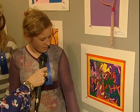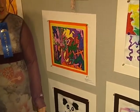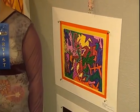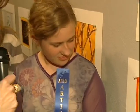It's shapes that I created, and it kind of looks like blobs to me. All right. So you were using more kind of organic shapes? Yes. Very nice. And then what did you use to add your color? I used markers and some Sharpies. Very nice. Is this your first time to have artwork at the art show? Yes. What do you think about that? It's kind of scary. It's scary. It's cool at the same time.